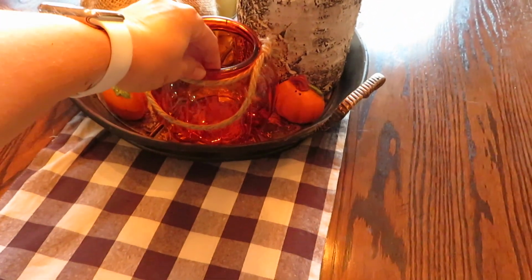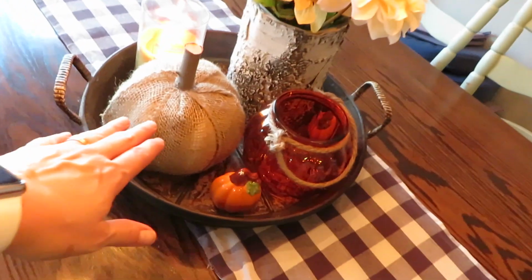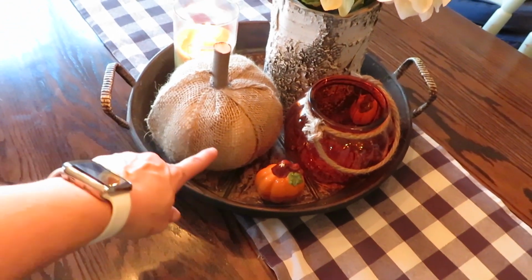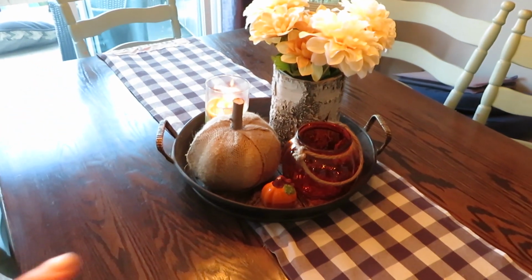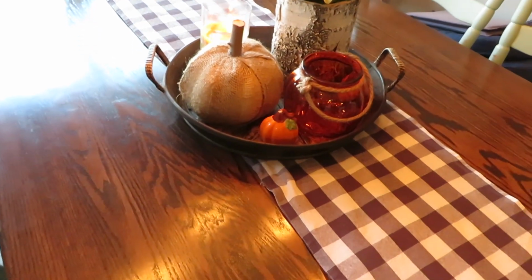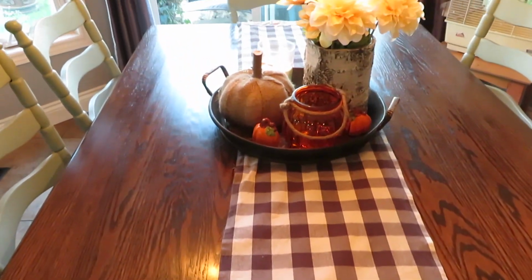Then I have this glass pumpkin, which came from Dollarama. These are salt and pepper shakers. They came from Dollar Tree. This is a burlap pumpkin that I did, I think I have a video on it, but I might not. Did this last year. There's a Dollarama jack-o'-lantern styrofoam pumpkin underneath, and then I just dressed it up in burlap, and a Yankee candle. And the tray was part of a gift set that somebody had gifted me, so I do not know where it came from. And then I just have this buffalo check family tablecloth here.